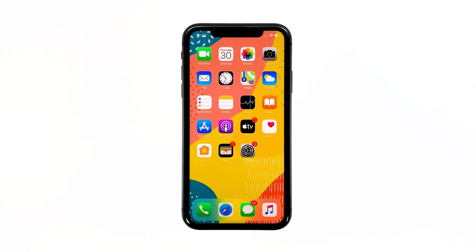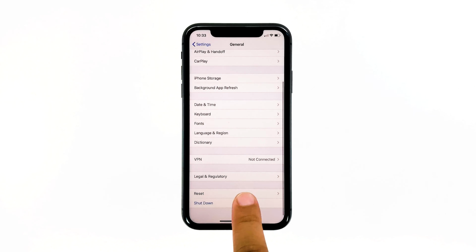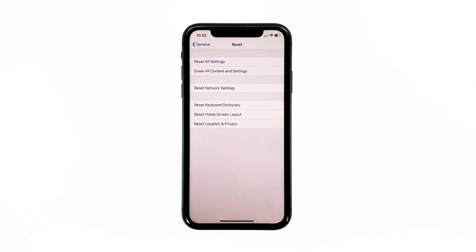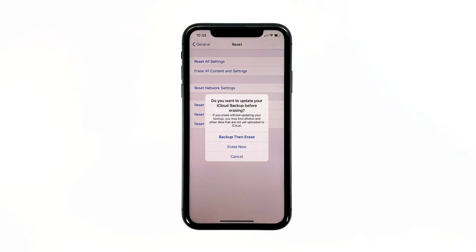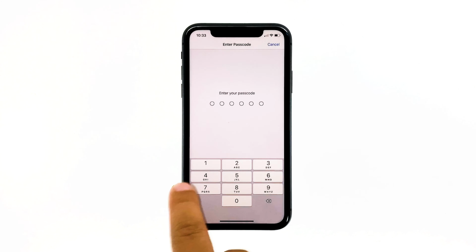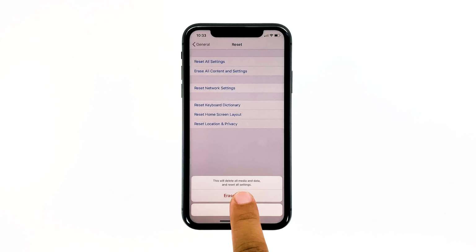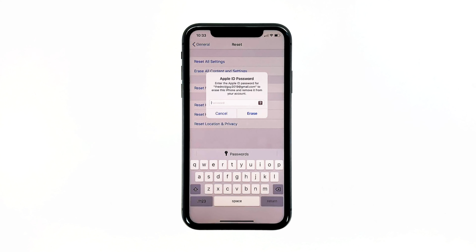From the home screen, tap Settings. Find and tap General. Scroll down to the bottom of the screen, and then touch Reset. Tap Erase all contents and settings. Tap Erase now. If prompted, enter your security lock. Tap Erase iPhone at the bottom of the screen. Tap Erase iPhone again to proceed with the reset. Now enter your Apple ID's password and touch Erase to proceed with the reset.